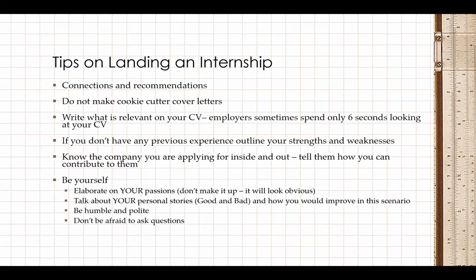Do not make cookie cutter cover letters. If you really want an internship from a company, make sure you pour your heart and soul into that cover letter, because they will probably read it. And write what is relevant on your CV. No one likes looking at really busy CVs, and employers usually only spend about 6 seconds looking at them. Like Julia said, people get around 600 CVs. They're not going to spend a lot of time looking at all of them. So make sure yours has exactly what is relevant and what you can bring to their company.